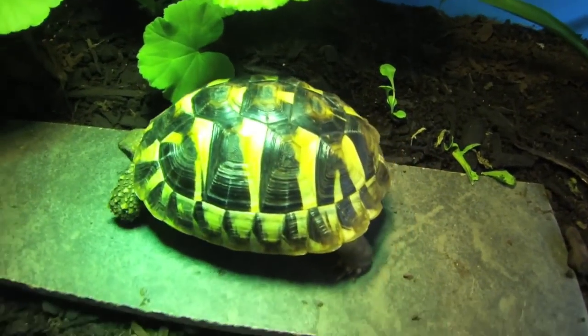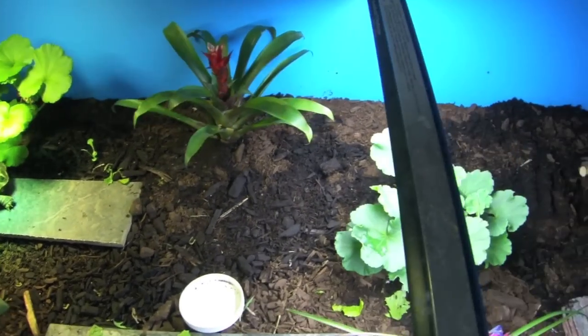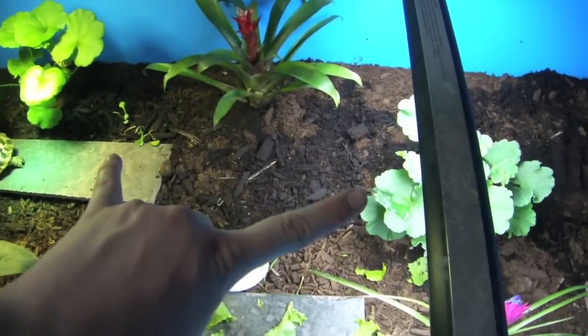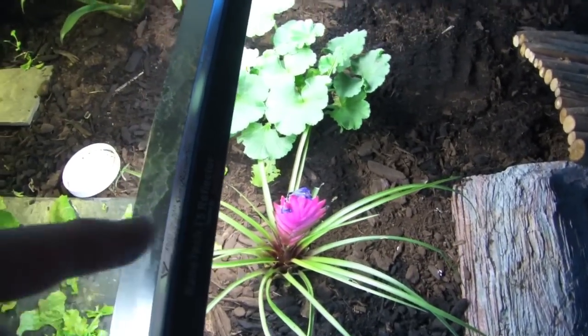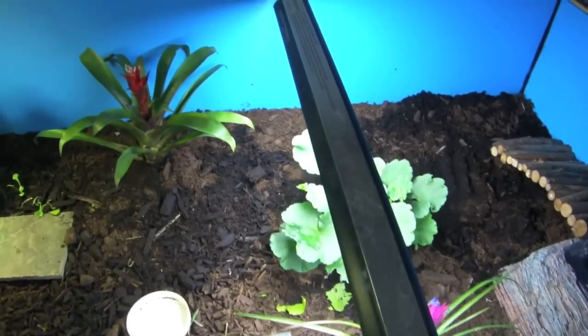He doesn't have much pyramiding, if any at all, and he's looking pretty good. So, I'm definitely happy with the way his pen turned out, and I hope you guys can steal some ideas from me. These are geraniums, I believe. Those two there. That's a bromeliad, and this is another kind of bromeliad. This plant right here is an African violet, and it's perfectly safe for him to eat. Everything in here is perfectly safe for him to eat.